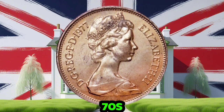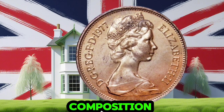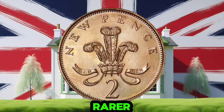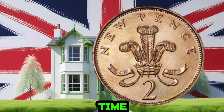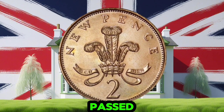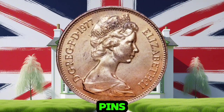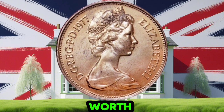In the early 70s, a small batch of 2 new pence coins were mistakenly struck with the wrong metal composition. Rather than the standard copper-plated steel, these coins were accidentally made using a much rarer and more valuable alloy. This error went unnoticed for quite some time, as the coins were circulated in the usual way. However, as time passed and collectors began to notice slight differences in the coin's color and weight, they soon realized that this batch of 2 new pence coins was a true anomaly. These coins weren't just rare. They were worth a fortune.